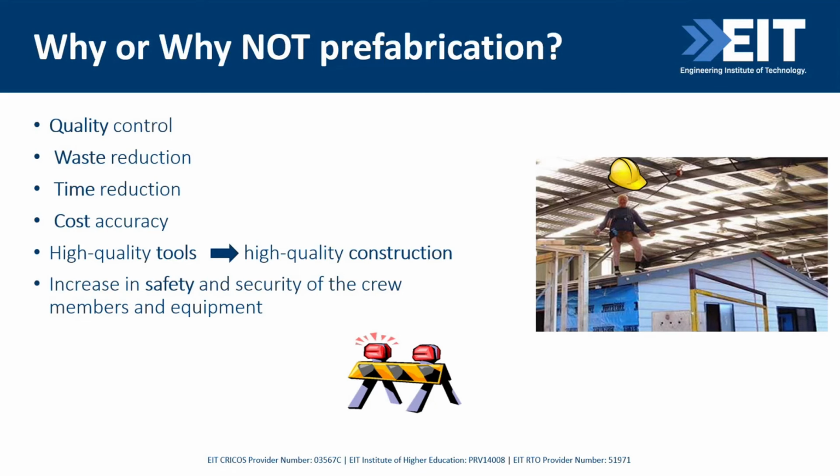But now we just need to think about why or why not prefabrication. And yeah, I think it's a good reflection for us today. And we can go back and think about the current projects. Let me just ask you, if you are working on a new project, or just at the end, just let me know if your company is keen to work with prefabrication or modular construction.